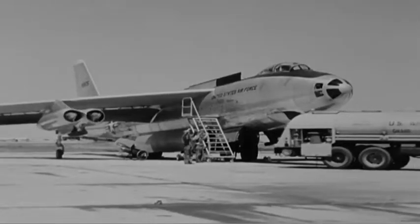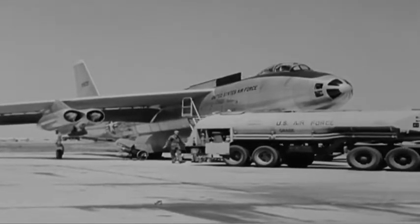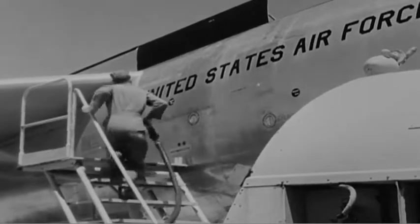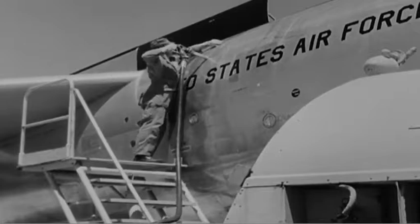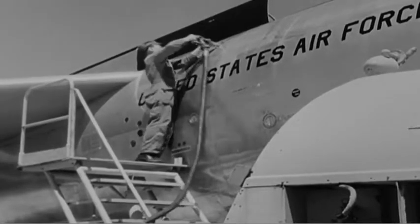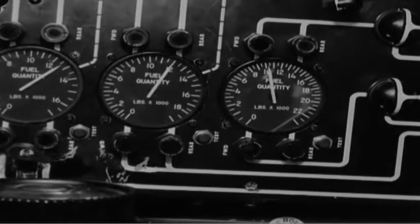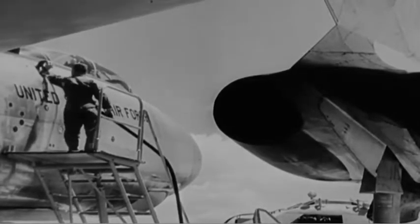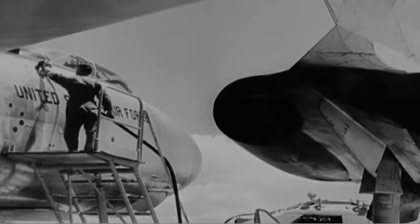Your B-47 needs an amazing volume of fuel for a long-range operation. In a jet airplane, fuel is a critical item. Every phase of your mission plan, range, endurance, as well as takeoffs and landings, gives fuel quantity a high priority. So your cockpit fuel gauges read in pounds and not in gallons. This lets you know at a glance the weight of the fuel available in your tanks, and what's more important, the amount of power you have to complete your mission.